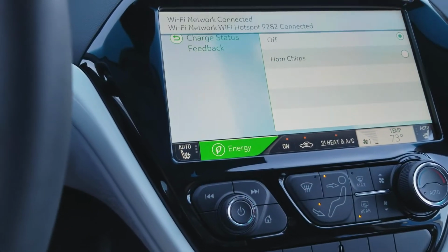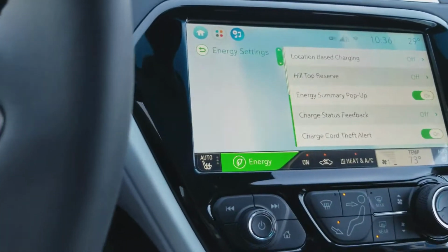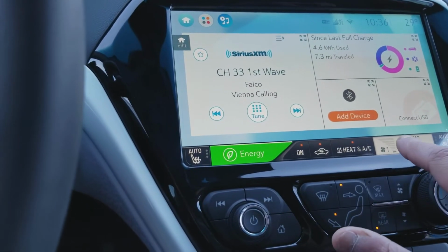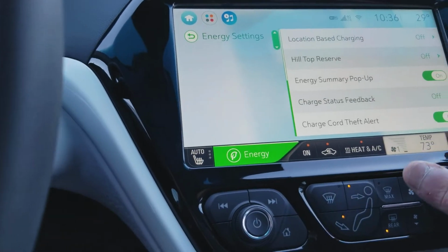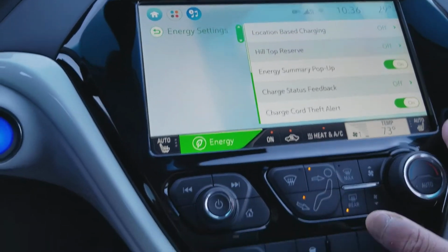you can view your energy, your charge status, your Bluetooth for the phone options, turn your heated seats on right here, toggle the temperature right from the touchscreen, add your Bluetooth device. So it's pretty neat, and if you're a big tech savvy person, this is the car for you.